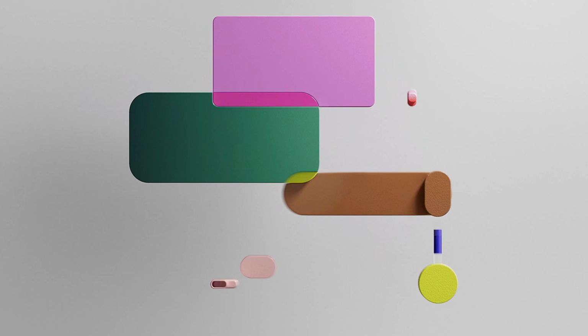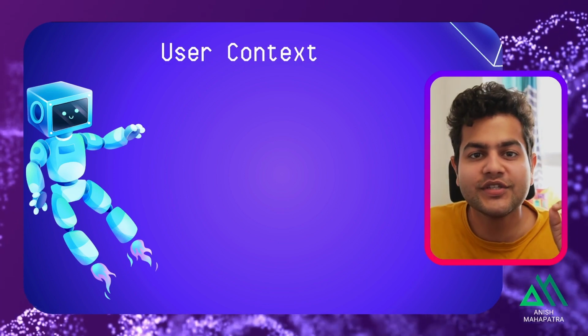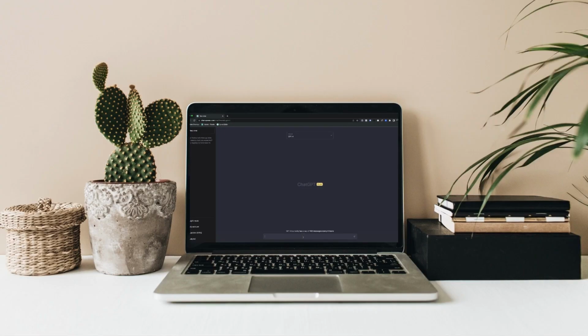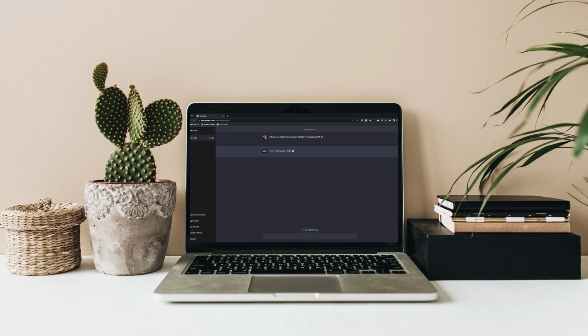With that, let's move on to doing some hands-on and understanding more about AI systems. User context. User context is when we give the AI system a little bit more information about ourselves. Firstly, both ChatGPT and Gemini sometimes tend to give generic answers, which lets the person on the other side know that an AI system has written it.